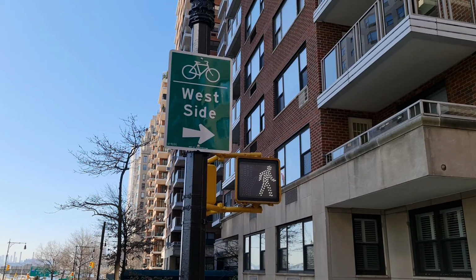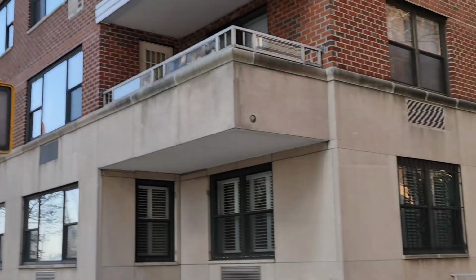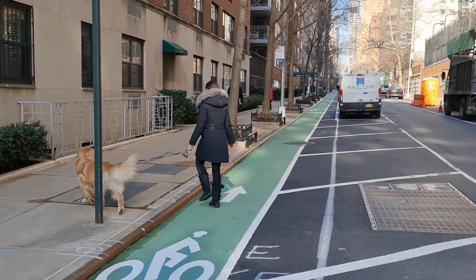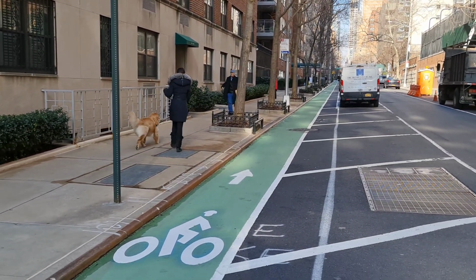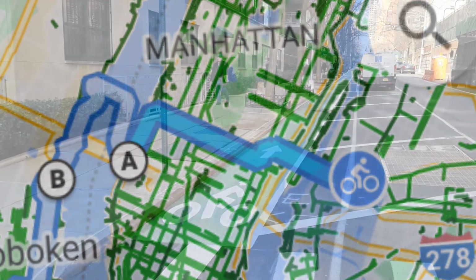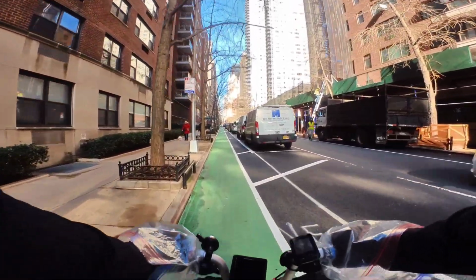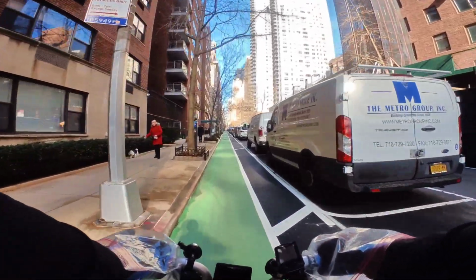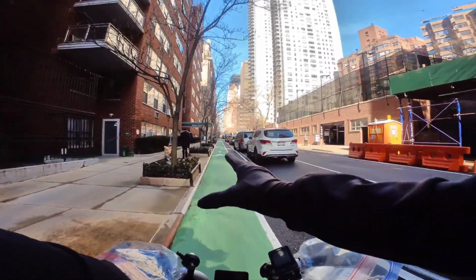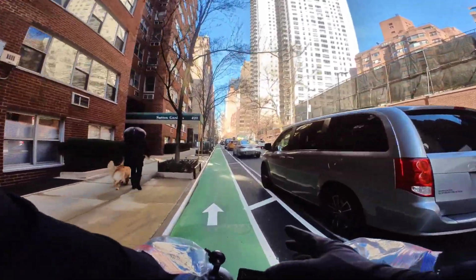So we're getting the 55 to cross from east to west. It's a very nice protected route, and it crosses all Manhattan from one side to the other. So let's do it. These here are the best ones because you're very protected. There's a space for the guy to open the door, and you're here. No cars will get you. Well, at least I hope not.